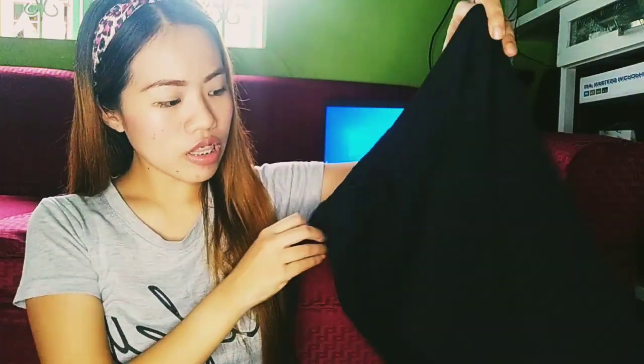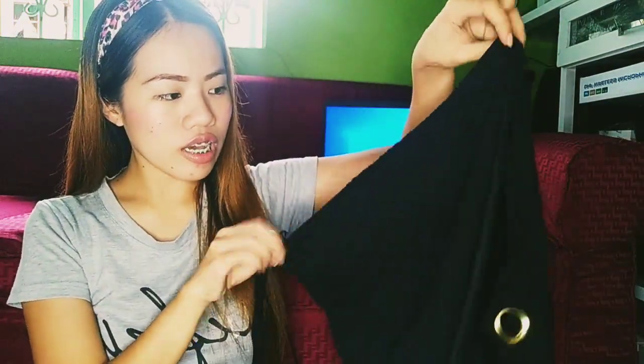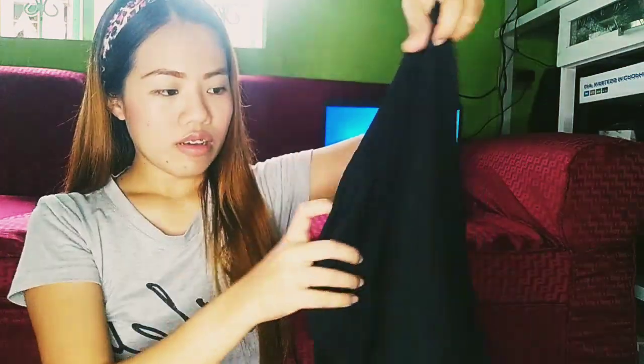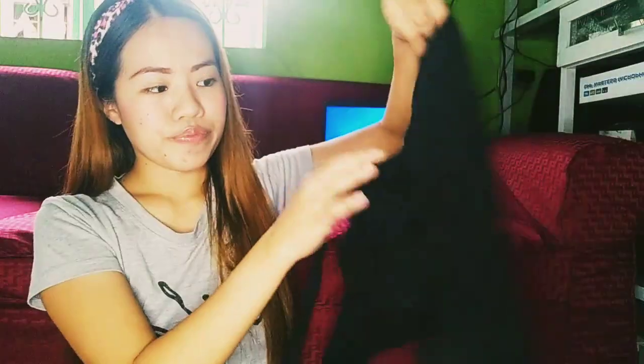Next one, we also have skirt pero plain. So yung isa medyo makapal yung pagka-tela niya, unlike this one, medyo manipis. Yan. So like the other one, it is garterized. Sana kasya siya sa akin. And yan, skirt nga siya. So plain black.